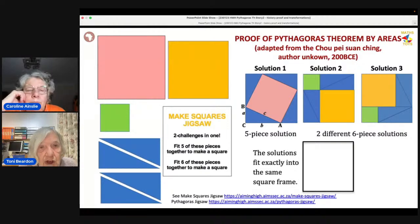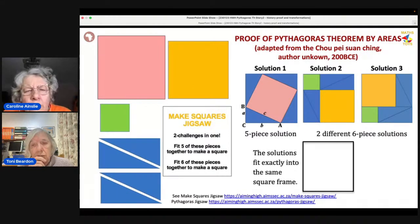The five-piece solution takes the biggest of the squares, the pink one, and puts those four identical triangles around the edge, and it makes a square. And that square will fit exactly into the frame that's drawn below. Now we have two different six-piece solutions here. Spot the difference. Difference between solutions two and three. It uses the same pieces. They're just in different configuration.